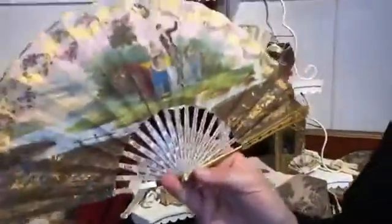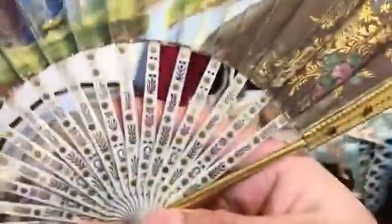Sometimes they're not paste stones. Sometimes they're real stones. Really? Yeah, look at that. We don't have any with real stones, but they do exist. And again, look at the reflective quality of that.